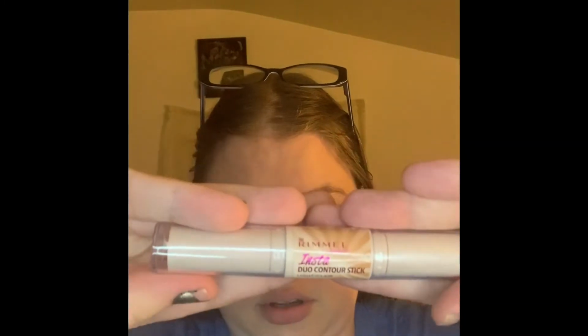And mirror. I have Rimmel Insta Dual Contour Stick. So there's that. And there's two ends. One's bronzer, darkener. And then the other is highlighter. So dark and add the lines. My issue is I look like I drew on my face with a crayon, which I'm pretty sure is not quite correct.